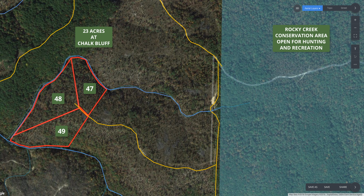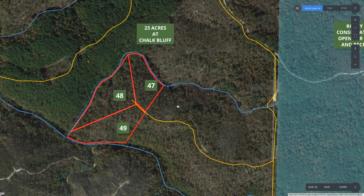Okay, so this is an introductory video for the 23 acres at Chalk Bluff in Shannon County, Missouri. We've got the property here. It's actually three separate tracts. They total a little over 23 acres. So let's take a look here.